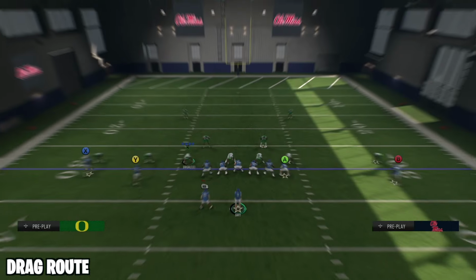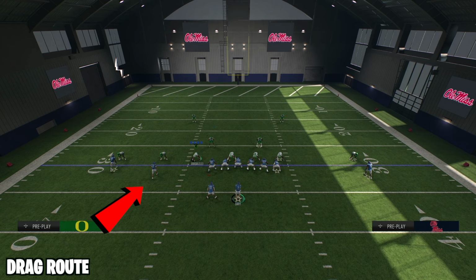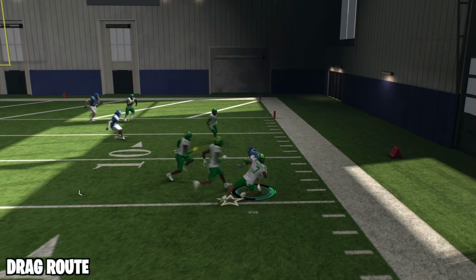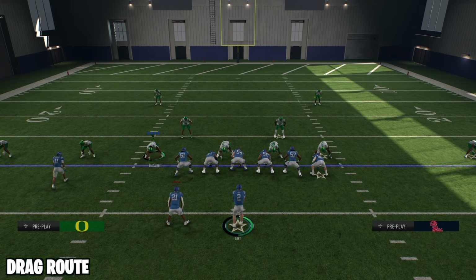Easy, that's it. I'll do it with number 11 here, Watkins. This time he's going from left to right. Drop back to pass, beats him inside, catches it. Simple, very, very simple. Again, I don't run this as the main route that I'm looking for. Again, this is always a backup, but it's always good to have in your back pocket in case your main read isn't available or they're blanketed. So just keep that in mind. The drag route is something you constantly want to throw in there because it's very, very easy to do, very, very easy to look for, and they'll be open more often than not.